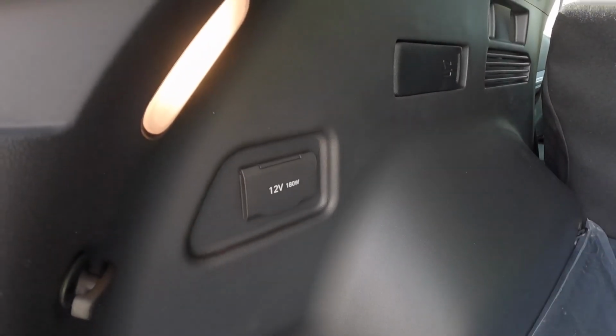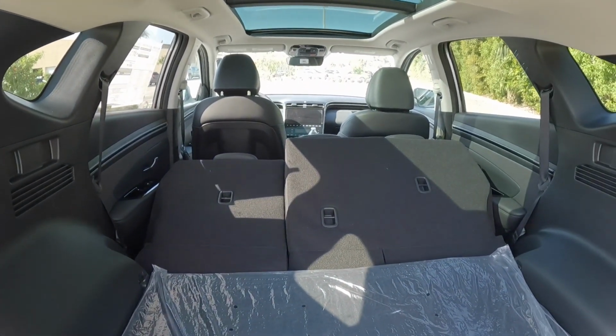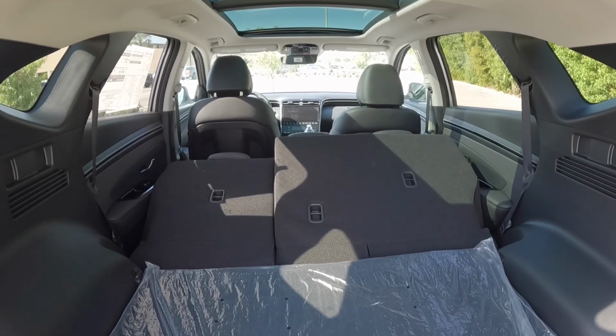There's a 12 volt off to the left hand side, and it's how you let down the seats via this handle here. Once you do that, that expands the cargo to 80.3 cubic feet of space. That's more than the Honda CR-V and more than the Toyota RAV4. So like I mentioned, Hyundai did make this vehicle bigger for this current generation.